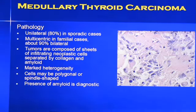Tumors are composed of sheets of infiltrating neoplastic cells separated by collagen and amyloid. Take note, there are collagen and amyloid. By the way, where are the Psammoma body findings? That's in papillary, correct.